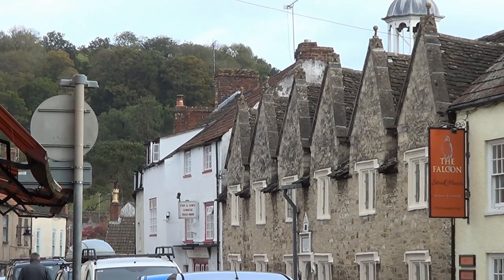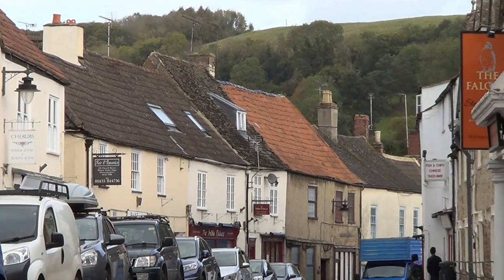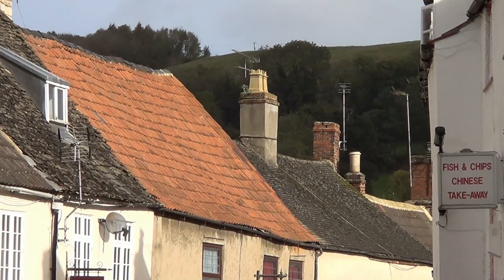There is a cinema here, Wotton's Electric Picture House, one of the oldest cinemas in the country, yet it boasts the most modern sound equipment and digital projection, including 3D.